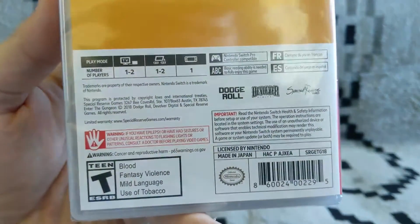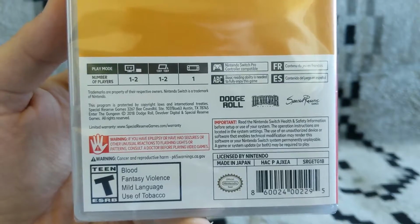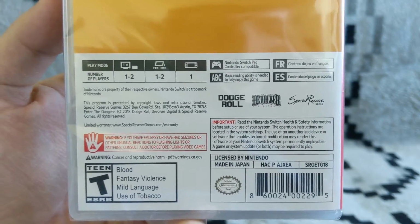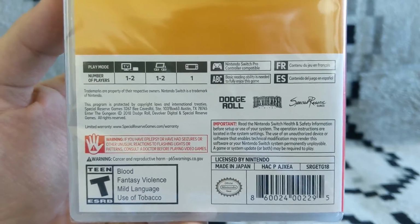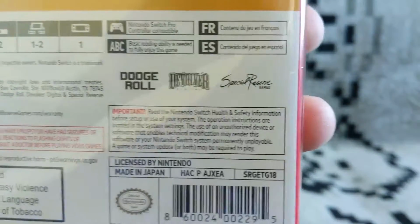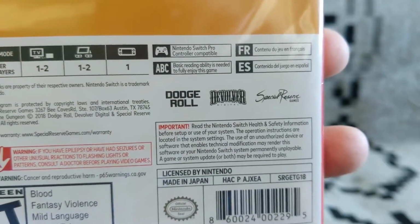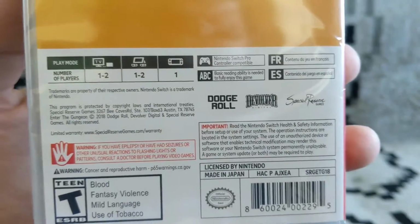Then moving on down, we can see that the game is compatible with TV play, tabletop mode, and handheld mode. The game is also compatible with the Nintendo Switch Pro controller and includes French and Spanish languages. Down here, we can see the Dodge Roll, Devolver Digital, and Special Reserve Games logo. Thank you guys for getting this guy produced physically.